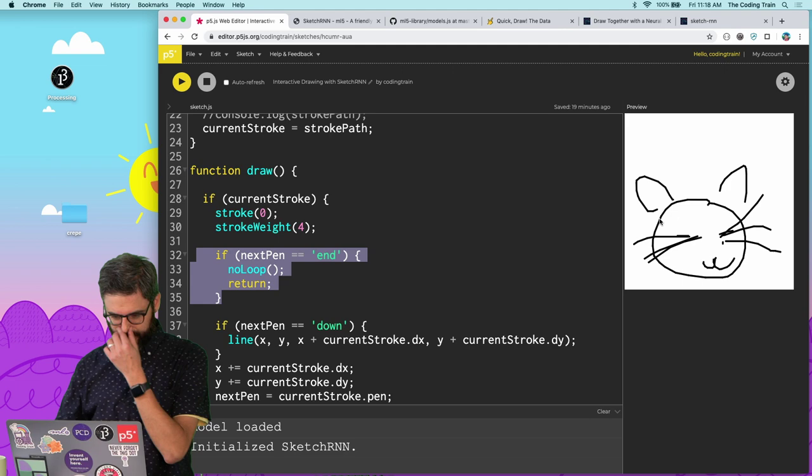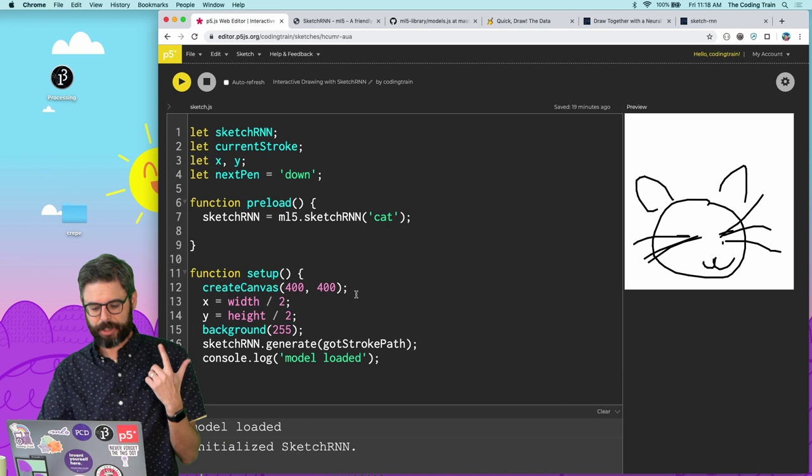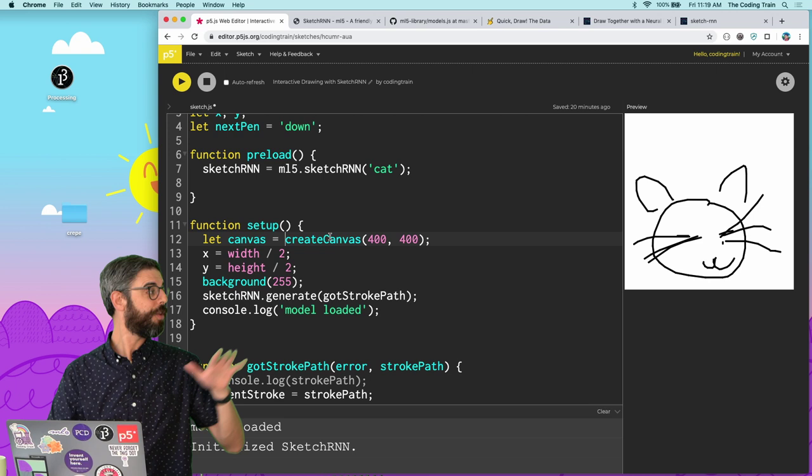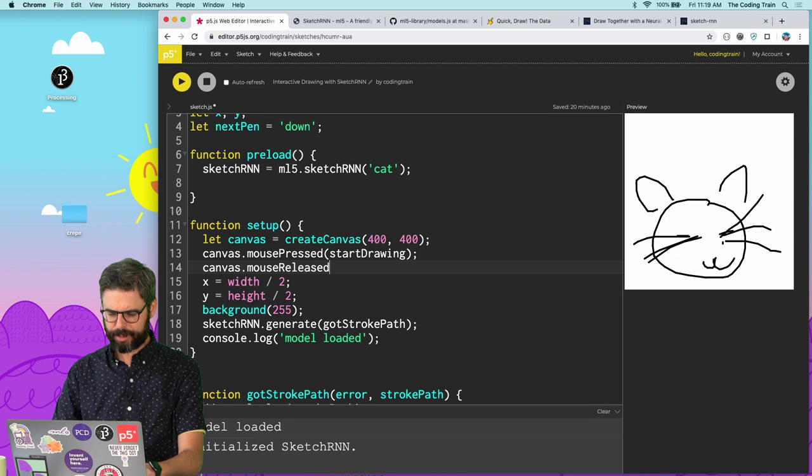One way I can do that is, I'm not going to be too sophisticated about this. I'm going to have the user start the drawing when they click the mouse and stop when they release the mouse. So I basically want two events that are tied to the canvas. I'm going to store the canvas in a variable, and I'm going to say canvas.mousePressed startDrawing and canvas.mouseReleased finishedDrawing, but it's not finished.